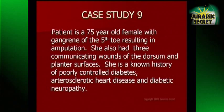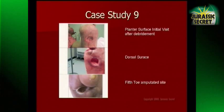This was a 75-year-old female with gangrene of the fourth toe. This lady had already had an amputation of the fourth toe by the time we got to her. She had a total of three wounds, one on the top of the foot and one on the bottom of the foot. All three of these wounds were no doubt communicating. She had very poorly controlled diabetes, she had arteriosclerotic heart disease, in addition to diabetic neuropathy. Okay, now this is the bottom of the foot. This is the top. This is where the fourth toe was amputated. In essence, all three of these wounds were communicating.